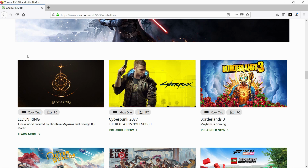So it was still pretty cool that they had those there. Cyberpunk 2077 had a really good showing, actually. Basically, it was just a trailer, but at the end of the trailer, they did reveal that Keanu Reeves is actually going to be a character in the game. He's going to be one of the major characters in the game that's going to be with you. And it was actually pretty cool.